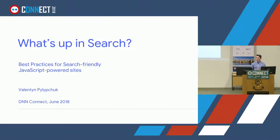But do all search engines see all the pages the same way? Or maybe some pages are more complicated or complex than the other ones? What about modern JavaScript websites and pages? How does Google treat them? Well, today we'll be taking a closer look at what it takes for modern JavaScript-powered websites to be properly indexed by search crawlers and especially by Google.